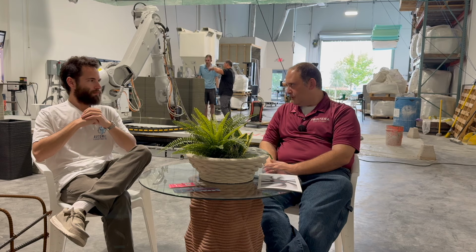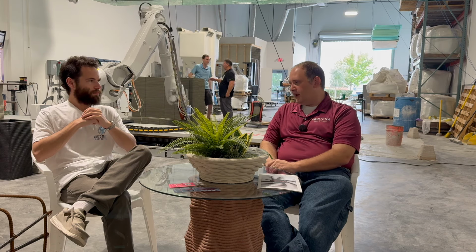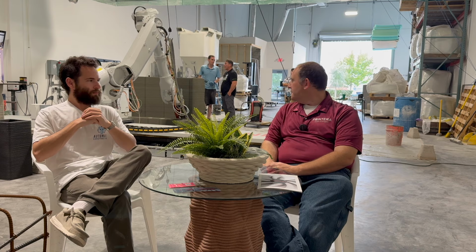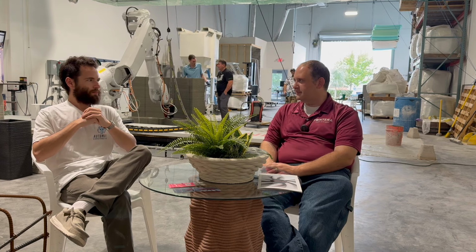We can help with G-code, right? We can help. We built the slicer ourselves. We looked at the one that Vertigo had, and we wanted to do a couple different things with it. So Justin's got the background in that, so we kind of ended up building our own at the end of the day. But yeah, I mean, we're here and available to assist.